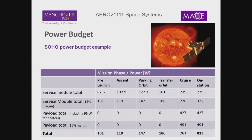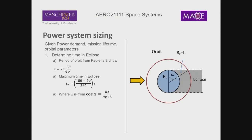Well, first of all, do we have any questions on that, or are you fairly happy with that? Yep. Okay. So how do we go about sizing?